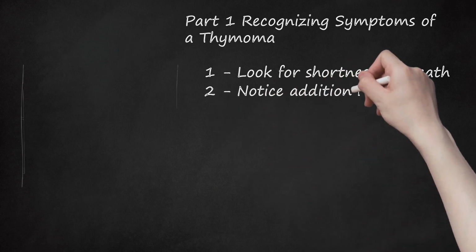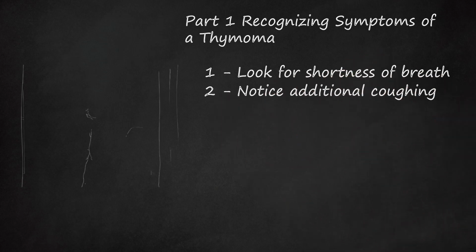2. Notice additional coughing. The tumor can irritate your lungs, trachea, windpipe, and the nerves associated with your cough reflex. Note if you have had a chronic cough for months to years with no relief from suppressants, steroids, and antibiotics. If you have acid reflux from spicy, fatty, or acidic foods, it can lead to a chronic cough. If altering your diet reduces the cough, then it isn't likely a thymoma.